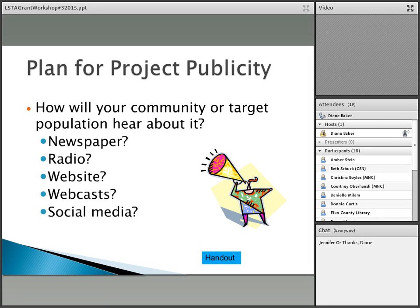In the case of stakeholders like a library board, you could be part of one of the meeting agendas. But if you're reaching out to the community, what's the best way to get a hold of your community or get a hold of your target population? Could it be newspaper, radio, website, webcast, social media? That probably should now include text if you do text outreach. A lot of our, in the youth category, text is how they live, so you may want to consider that one as well.